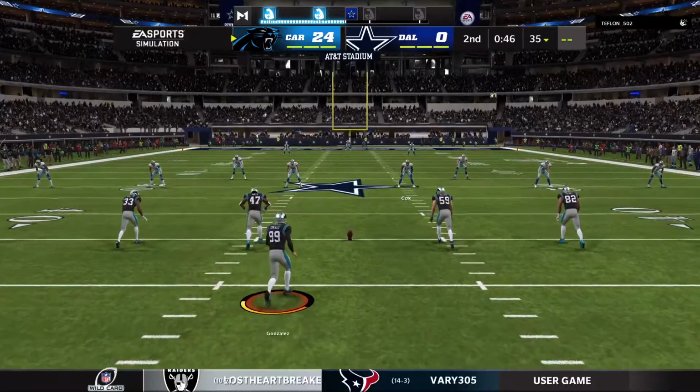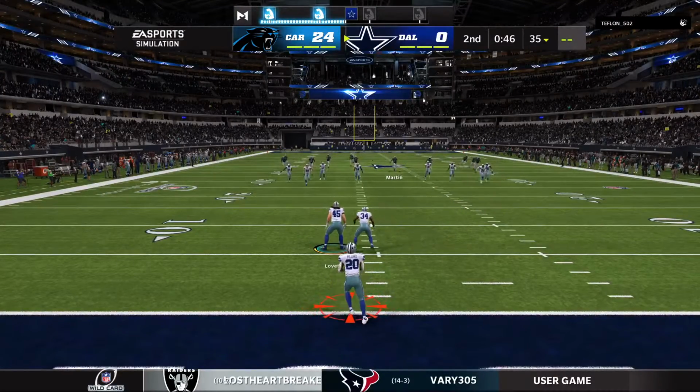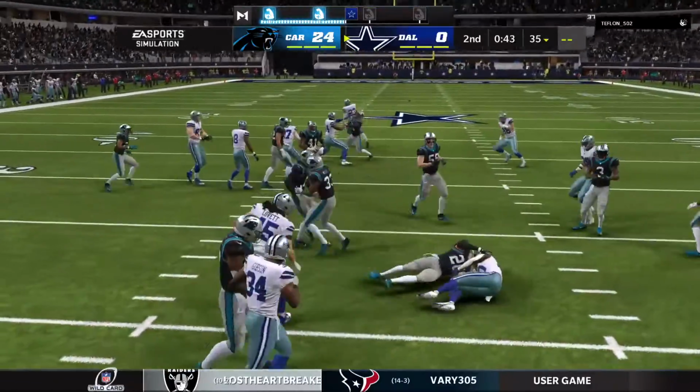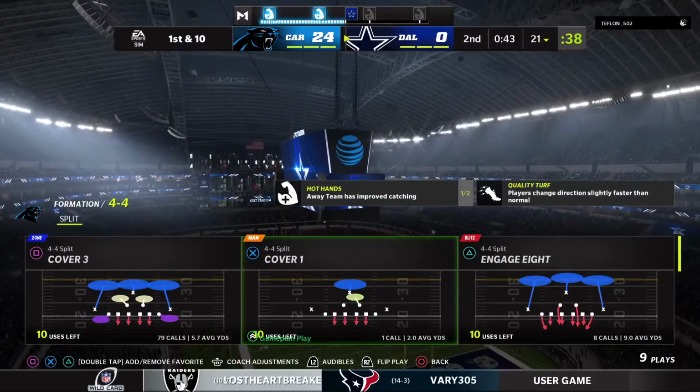Now after the touchdown, here's Gonzalez on to kick it away. This is Tony Pollard. And taken down just past the 20 at about the 21-yard line.